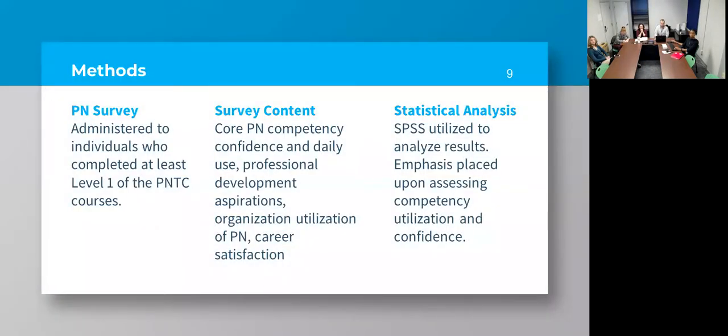So methods. Initially this started last summer. Time sure does fly thinking back. We did a literature review to set up the basis of the survey content itself, and then spent the summer designing it, getting feedback from PNs, working with Jody Driscoll and Patty and Aaron to make a well-rounded, robust survey that ended up taking all the way through till about the end of the summer and beginning of fall semester. And so we really did think it was a strong survey.